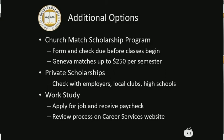The funds are not directly applied to your student account, so you would again need to plan carefully, but you can review the process on the Career Services website. It'll explain what jobs are open. Usually those jobs are posted closer to late August, so you could review that, apply for a job. If you do get a job, you could save your earnings throughout the year to help pay for books for the following semester, or maybe for your student account for the following semester.